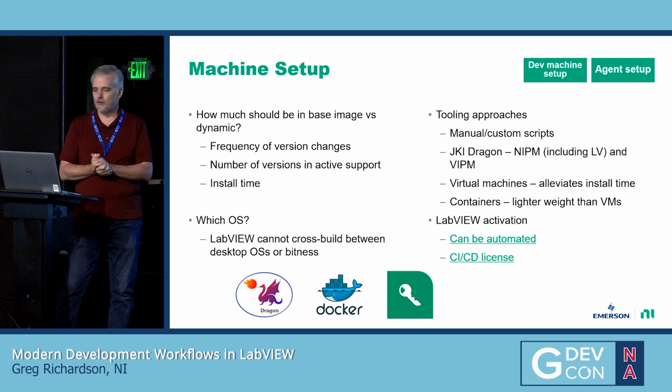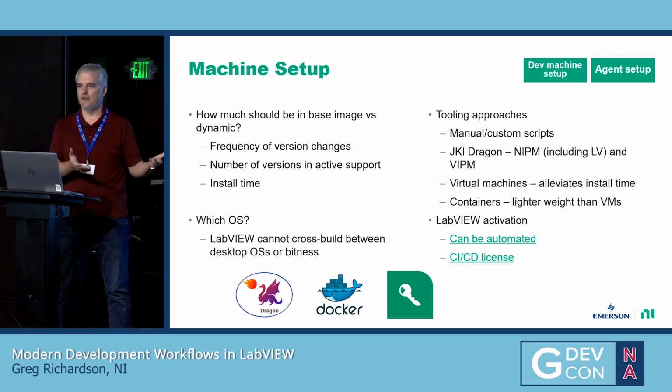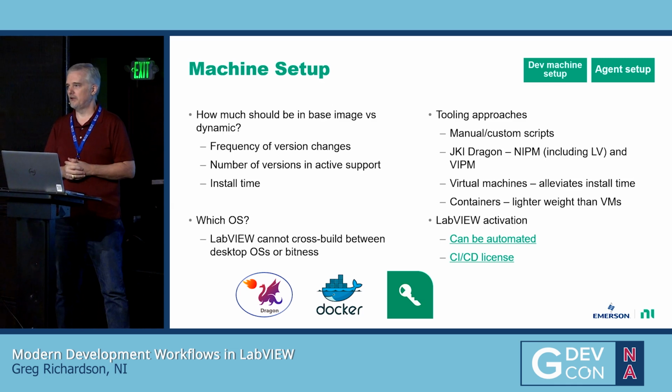But anyway, so when you're talking about machine setup, there's developer machine setup. You want to make it as easy as possible for them to get up and running. But then there's also the agent setup for all your automated tasks. How do you make it easy to spin new agents up? And how do you make sure that your agents are stable?